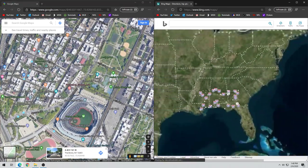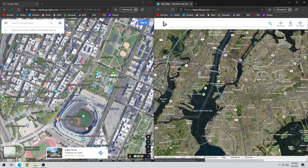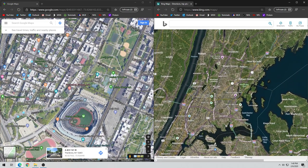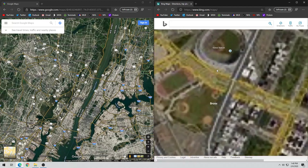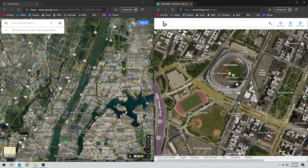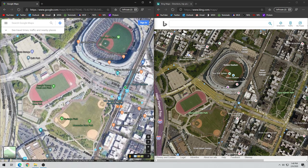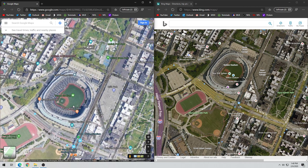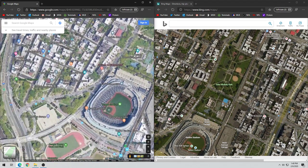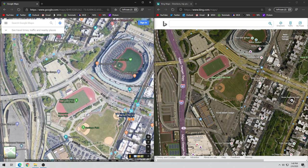Actually, let's see if Yankee Stadium's even the new one on Bing Maps, since Little Caesars Arena wasn't even on there. That's up here, right? I'm surprised I found it that quick before. Oh, yeah, there it is. It's the new one. I was kind of hoping it was going to be the old one just so I could look at it. But this is looking pretty up to date as well. Oh, that's right, we can check out the new Globe Life Park, or Globe Life Field now, I think it's going to be called. New York is looking pretty identical to Google Maps here. I'm not seeing any discrepancies.